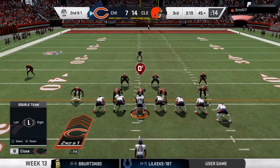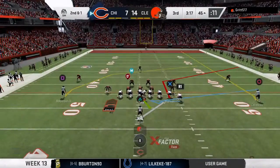Check three. Watch safety creeping. Safety's creeping.